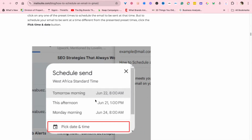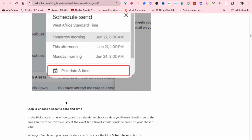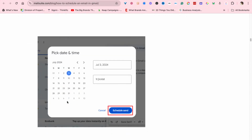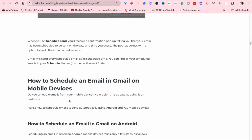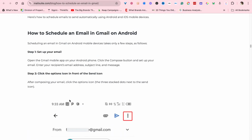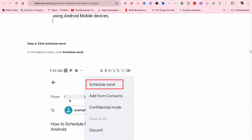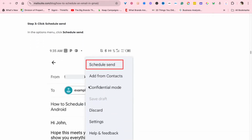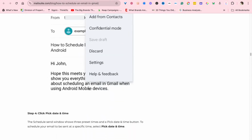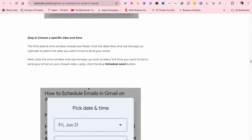If you have done it for a previous email, the most recent time will be there, but you can also choose to override that and pick a different date and time. And then what happens is once you schedule it, it'll now be sitting in the queue awaiting the appointed time to send the email. You can also do it from your phone as well. You'd be able to click schedule send just as you would on the desktop, and be able to pick date and time and be specific if you'd like as well.